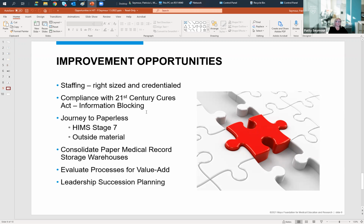So when you think about the staff it takes to man that many warehouses, over 30, and you think about the logistics of people having to go there and pull records, it's being able to consolidate them to support release of information and other needs. It's been huge. It's been huge.